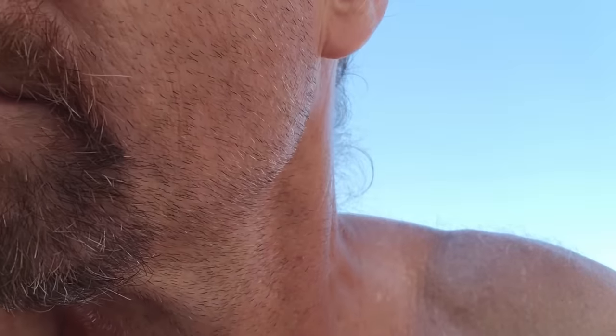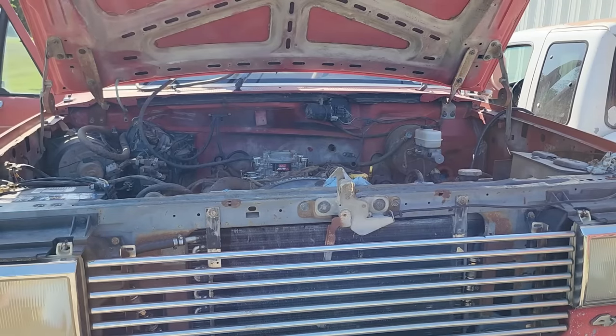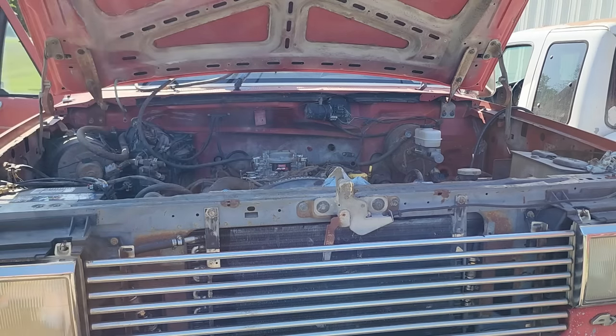Uh-oh. I don't know what just happened there. The rattling got worse and it died. Maybe it was a rod knock after all. Let's see what happens when I try to start it back up. Almost acts like it's out of fuel. I don't want to pull that line off there with that engine being that hot.